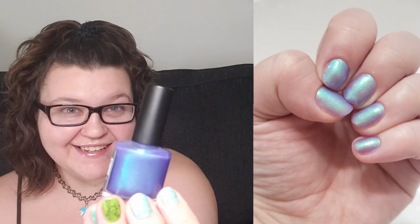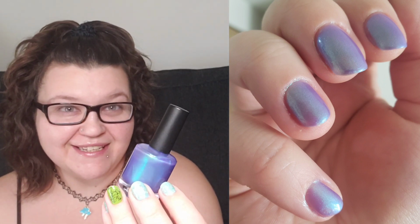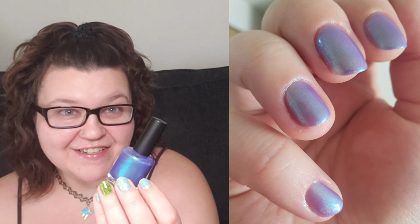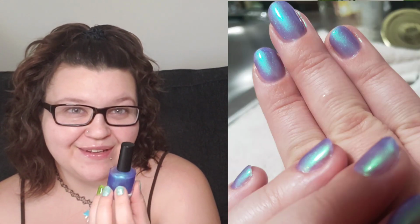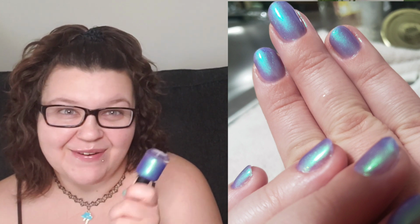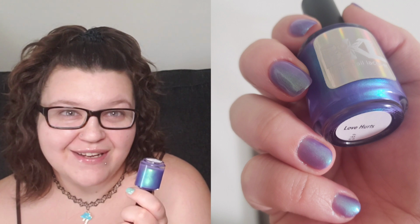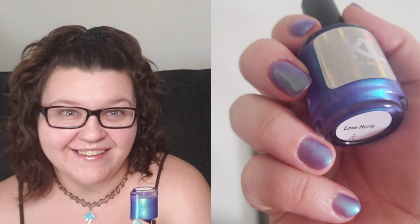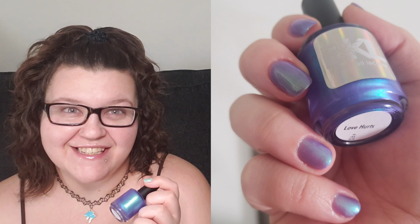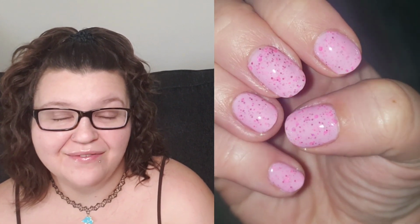The first one is Bee's Knees Lacquers Love Hurts. This was an HHC exclusive, and it is a really beautiful and glowy purple type of sheer polish. This one did build up pretty well, and that shimmer is just so lovely. I'm so in love with the Aurora shimmer, and this one turned out really well. So I definitely really like all of the Doomacorn siblings, this being one of them. Doomacorn was a PPU polish by BKL, and I really like all the siblings to this, so I've been getting them all.